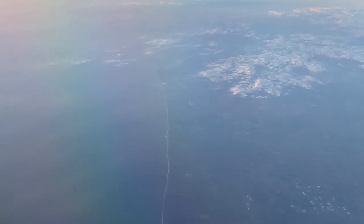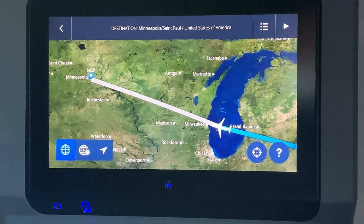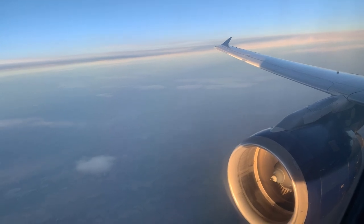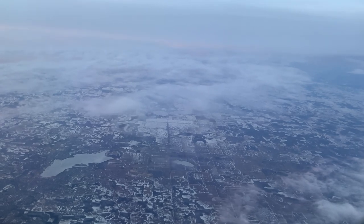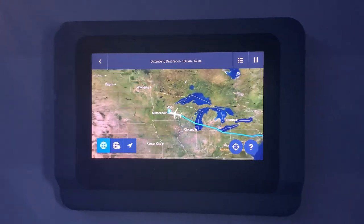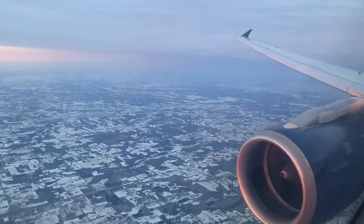After Michigan, we began our crossing of Lake Michigan towards the Wisconsin coast. The crossing takes about 10 minutes from the east shore to the west shore. Under the moon, we eventually began our descent into the Minneapolis-St. Paul International Airport. This was a fantastic flight, and I actually enjoyed being on this old but new-looking airplane. The Delta A320s out there have some of the nicest cabin interiors of the entire Delta fleet, and it makes for a really enjoyable flight.